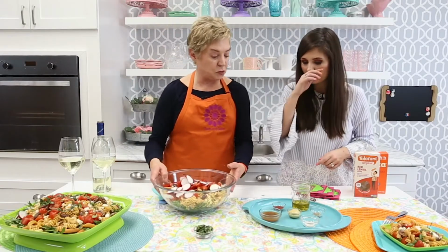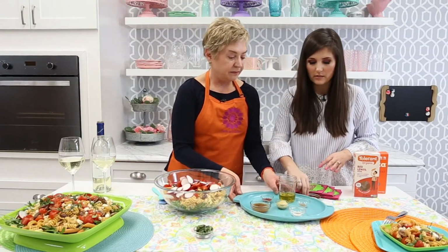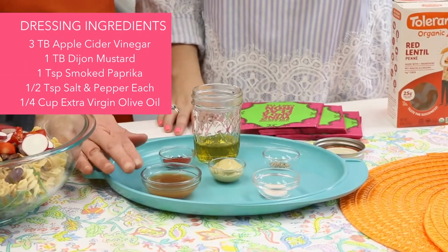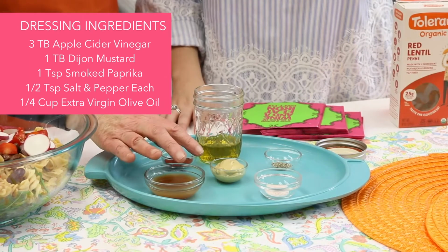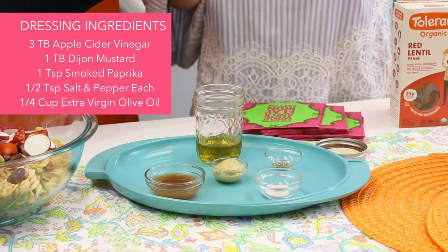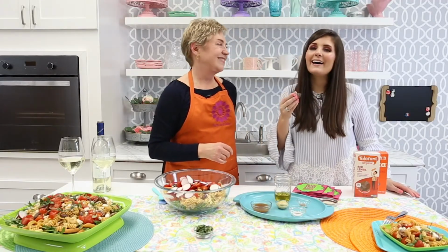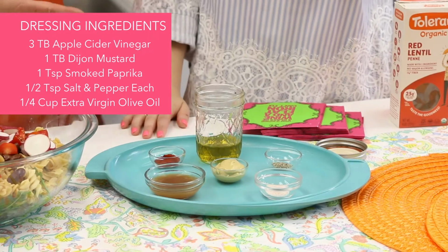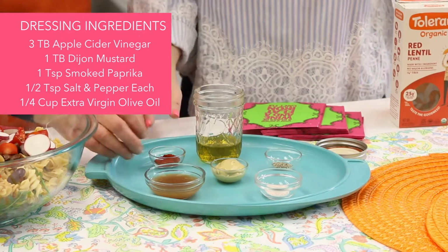Now we have to make the dressing. And I love how you always make your dressings in jars. So here we go. Olive oil. Apple cider vinegar. Dijon mustard. Smoked paprika. It smells so good. And a little salt and pepper. So, things that you probably have at home anyway. All right, so let's just dump it all in.